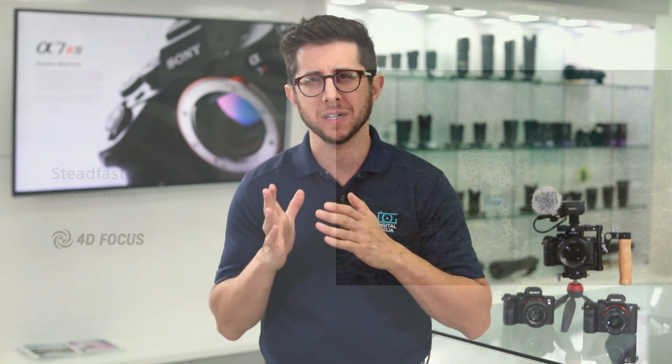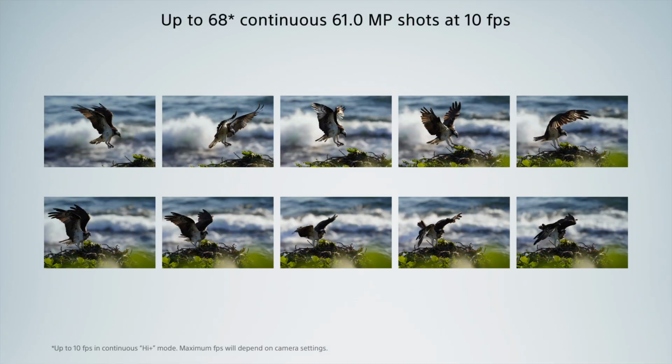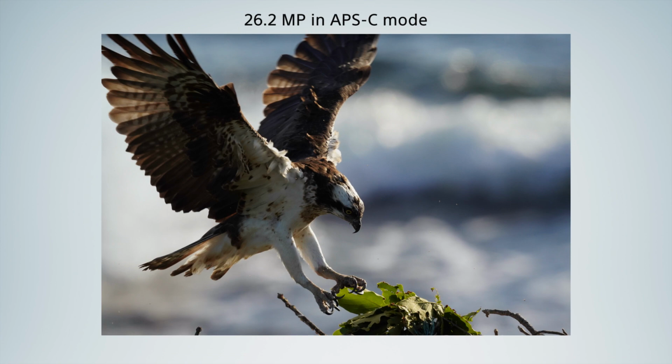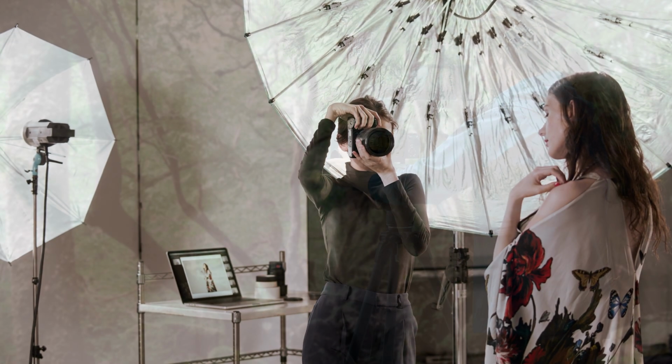So you'll be able to shoot continuously at 10 frames per second with the mechanical shutter for about 68 frames with continuous autofocus and auto exposure tracking. Switch to APS-C mode and now you have a 26 megapixel camera with a 200 plus shot buffer. Not only is this great for studio photographers, but this should also be great for sports and wildlife photographers.